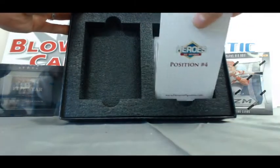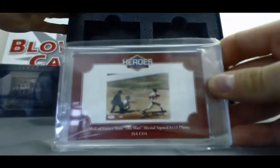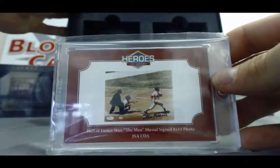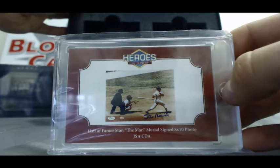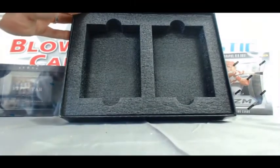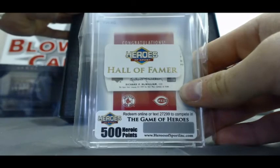And position number four. Oh, nice. We have another memorabilia piece. This is pretty awesome. Stan Musial, signed 8x10 photo, JSA authenticated. That was a tremendous box right there. You also got 500 points on the Williams-Griffey duel.